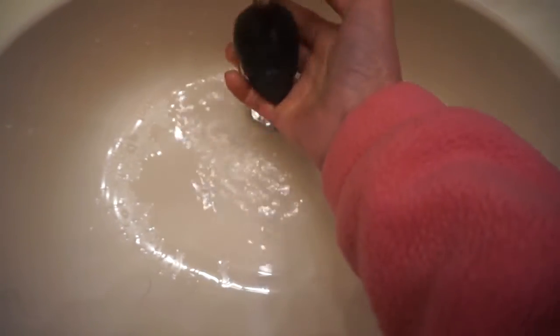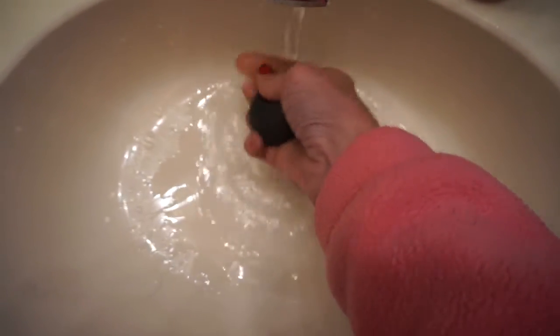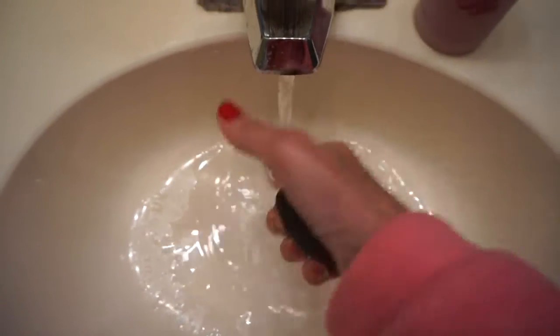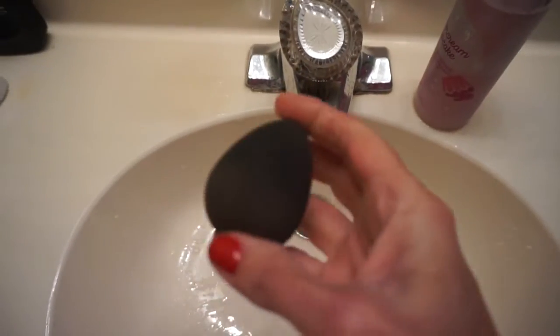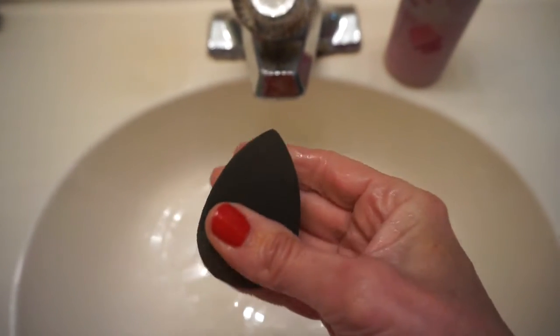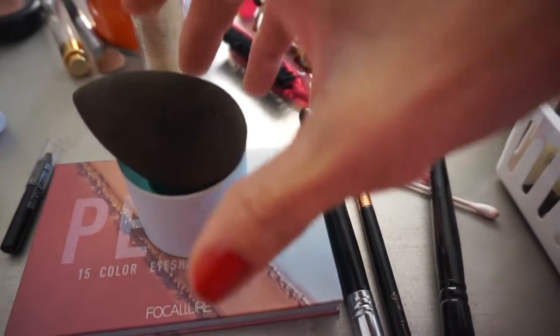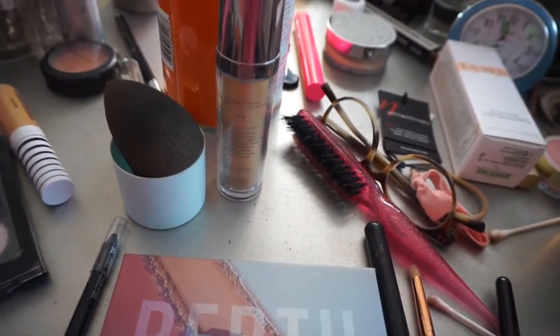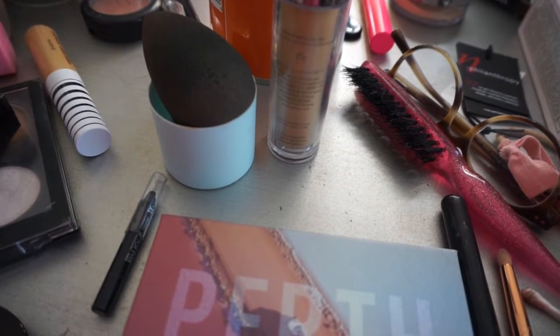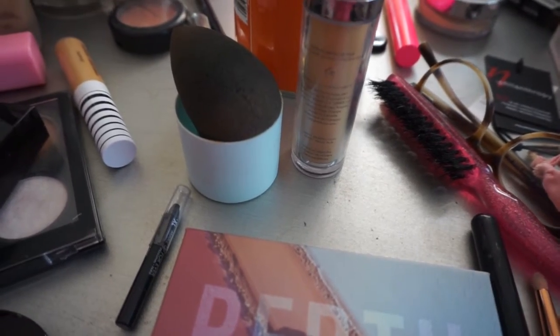Mine's got some makeup in it. It probably could be washed, but that's not what this is about. Then I squeeze it out by hand. I don't make it dry with a towel. I leave it a little bit wet. I just don't want it to drip. Then I set it in that, just a hairspray lid, until I get ready to do the foundation portion of my makeup.